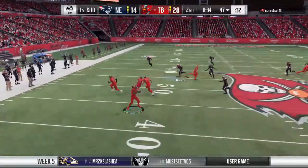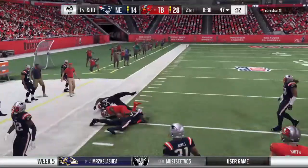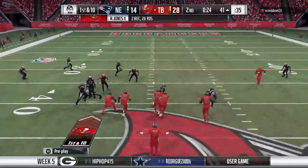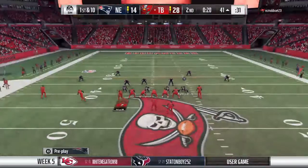Winston now to throw on first down. They'll try and set up the screen. It's complete. And taking it across midfield and just shy of the 40. 12 more yards there and another first down. And with that completion, he's now north of 200 yards here in the first half.